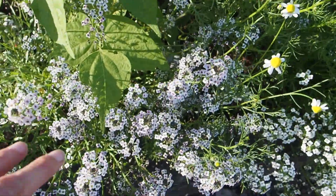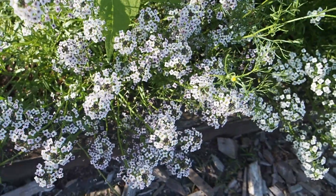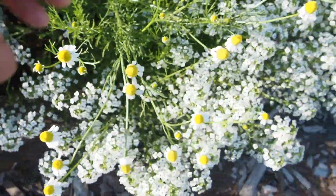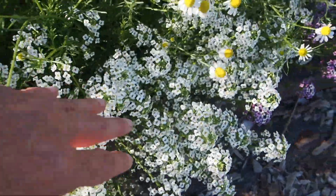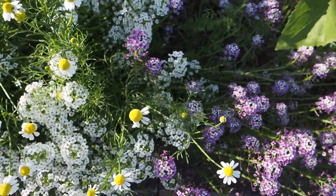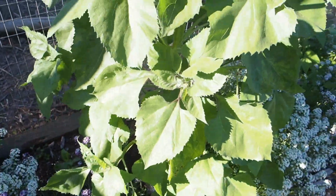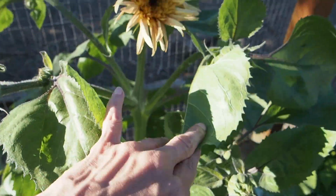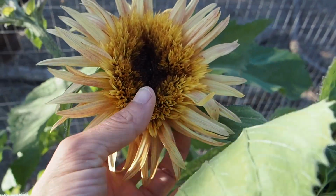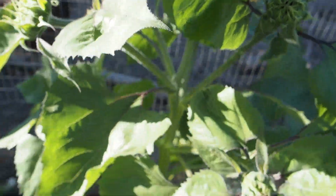I also started some alyssum from seed this year, so this is a mix. I think that came from Fairy Morse as well, but it's got different shades of white and pink and purple. And that is doing really, really good, and it smells absolutely wonderful. This is the first time I've actually grown alyssum, and I don't think I'll be without it from now on. I've also got a few sunflowers in here, and oh, it looks like we have our first one that just started to open. So this is the Aster Cream sunflower. It's a really light pale yellow, really pretty color.